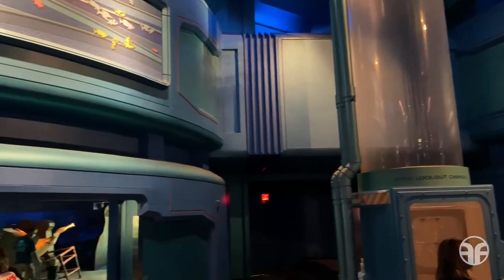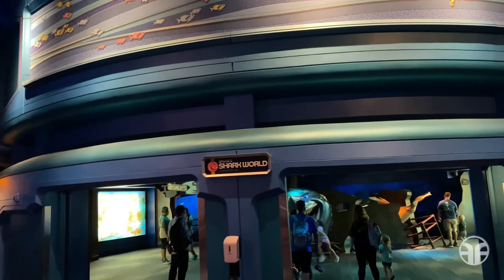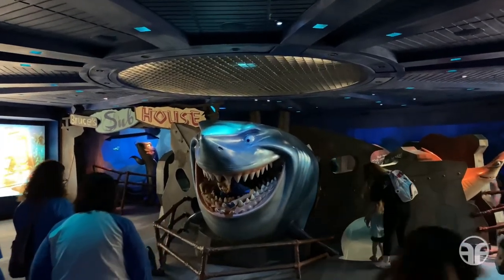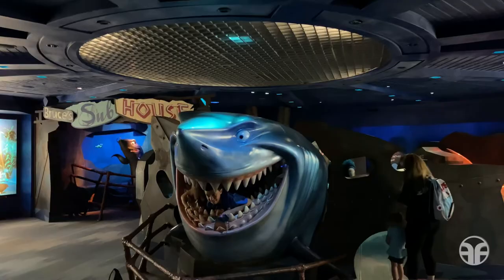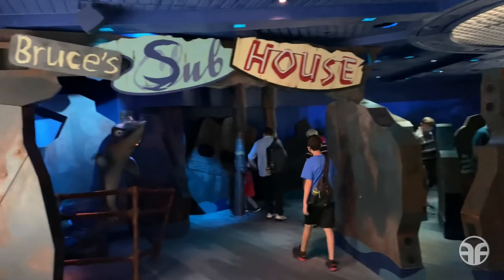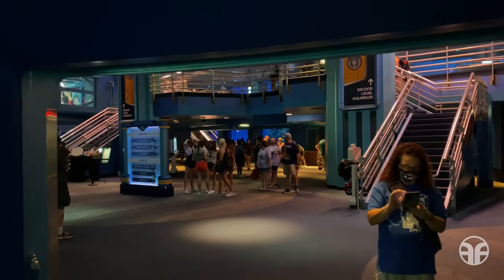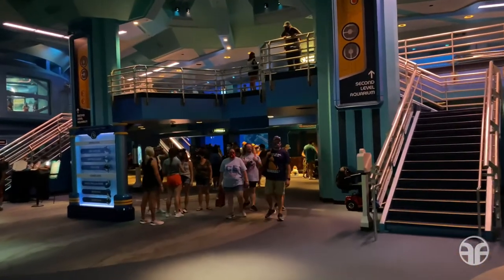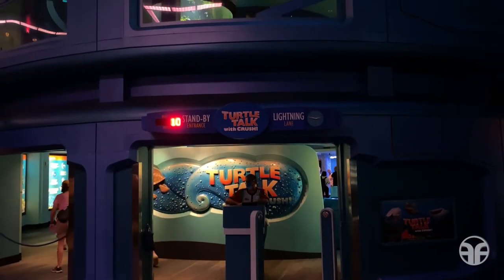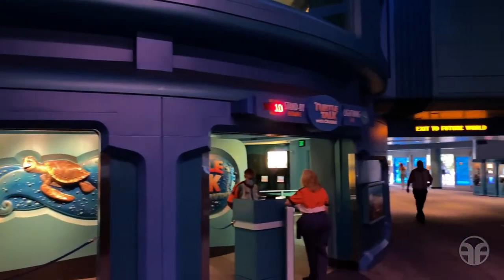Adjacent to the diver lockout chamber is the Shark World exhibit. Oh, look at Bruce. You could take your photo in the shark's mouth. You just have to go over to Bruce's sub house. On the other side of Shark World is the Turtle Talk with Crush attraction. But that will be a different video journey for another day.